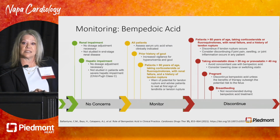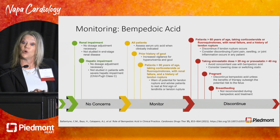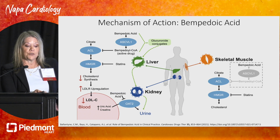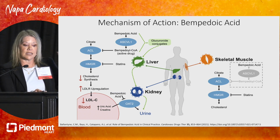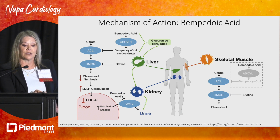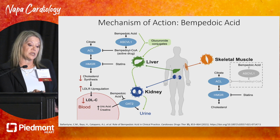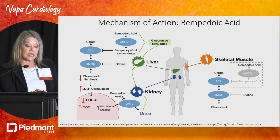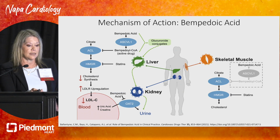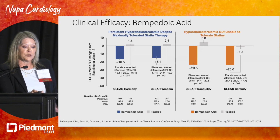This is really just essentially everything that I mentioned in a green, yellow, red slide to tell you what to be cautious of. This is a mechanism of action. You can see ATP citrate lyase inhibitors work 2 stages up from your statins. It is a prodrug, so there's no active ingredient in the skeletal muscle, which decreases myalgias in your patient population. In excretion through the kidneys, through the OAT2 system, this is why you have the increase in the uric acid. This is clinical effectiveness, which we talked about just a little bit ago.